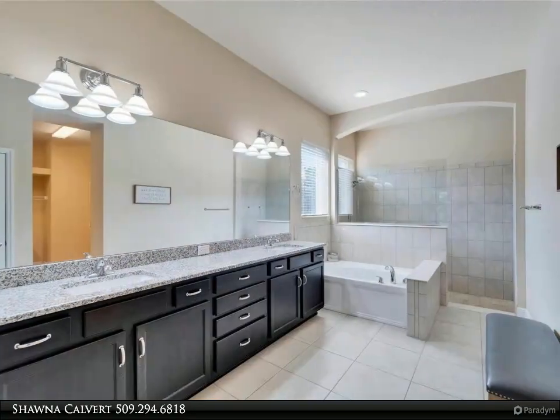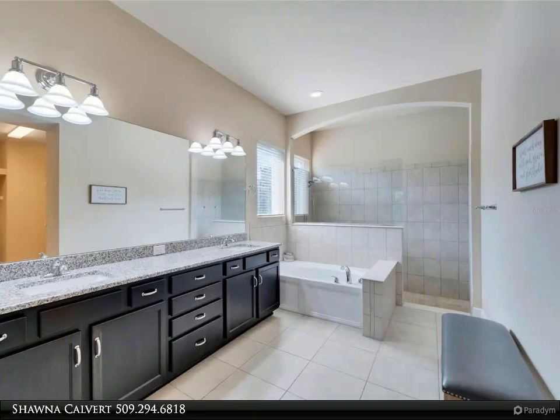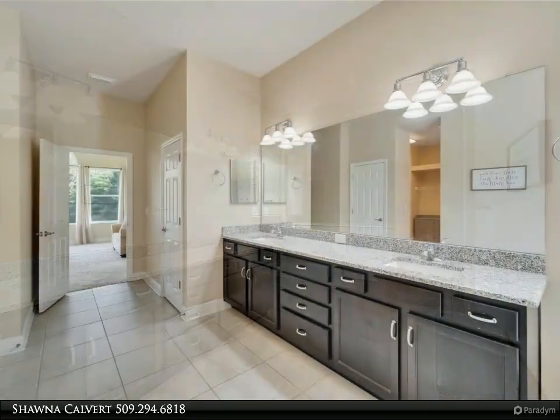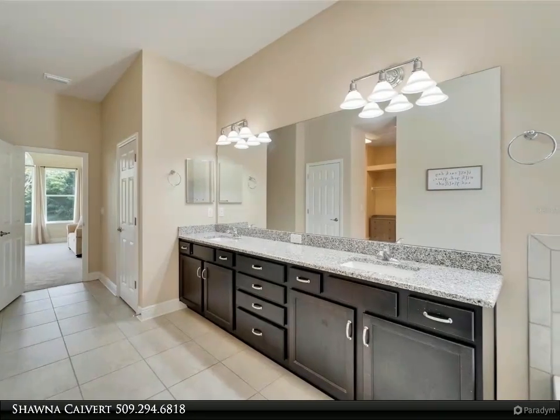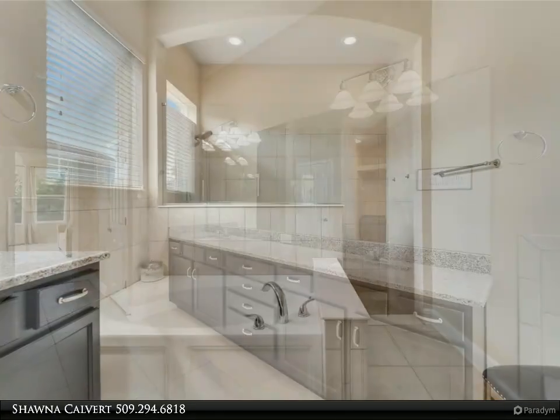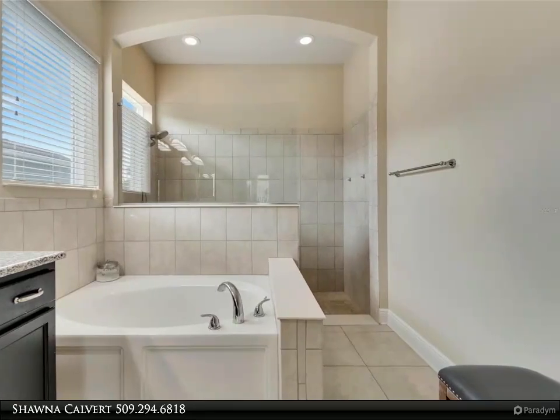The split floor plan provides privacy, with 2 secondary bedrooms and a shared bath. The office space, which could easily convert to a 4th bed, offers privacy for remote work or gaming. This home sits on a corner lot, offering a covered entryway and a secondary courtyard-style patio for outdoor enjoyment.